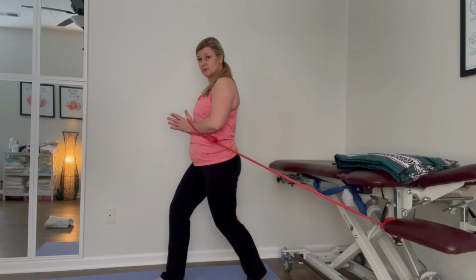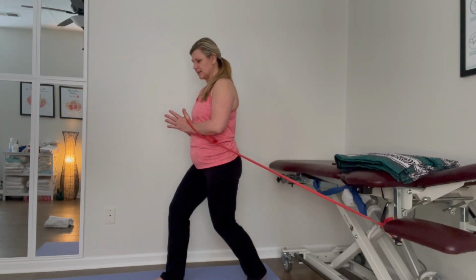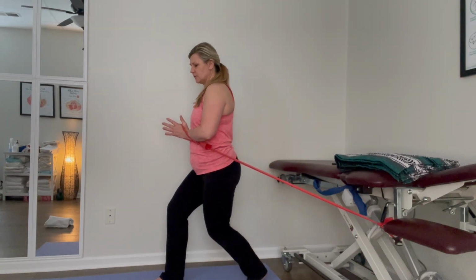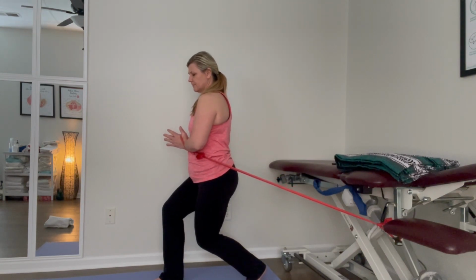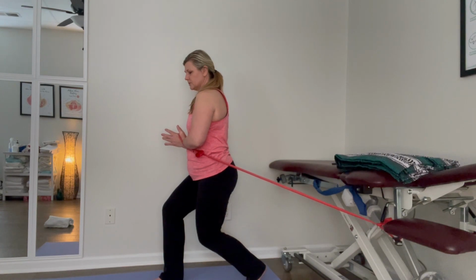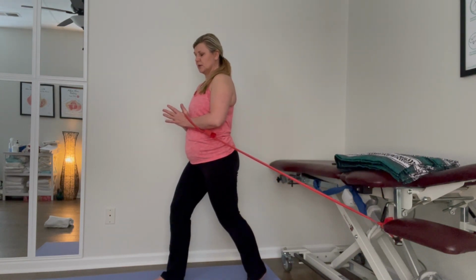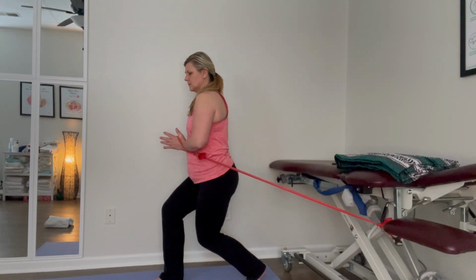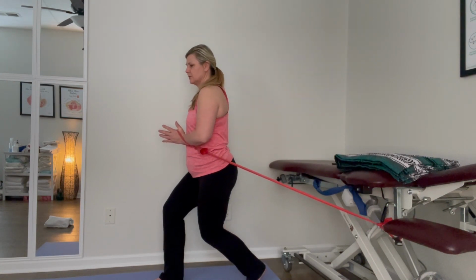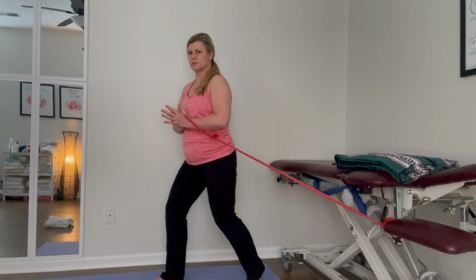My right leg, or the leg nearest to the camera here, as I go into my squatting position, I'm going to let it rotate in. Yep, and then I'm going to squeeze glutes. Come back up to neutral. So I'm going to inhale on the way down, and then exhale as I push up. And I can even rotate out just a little bit into external rotation.